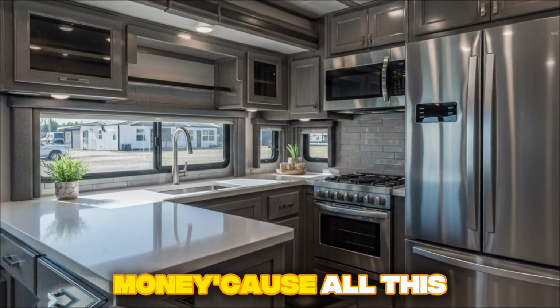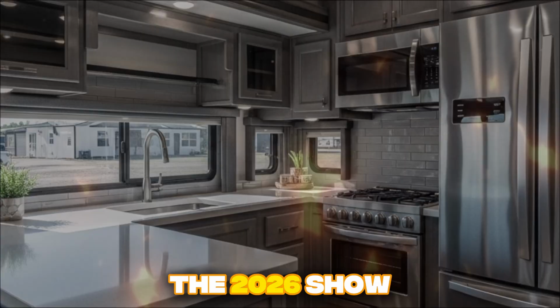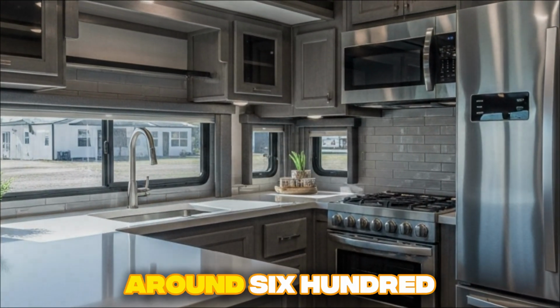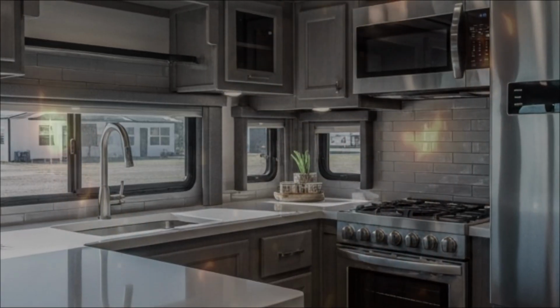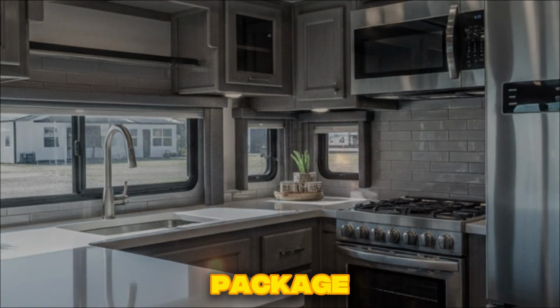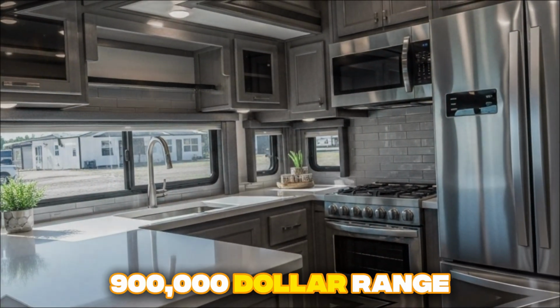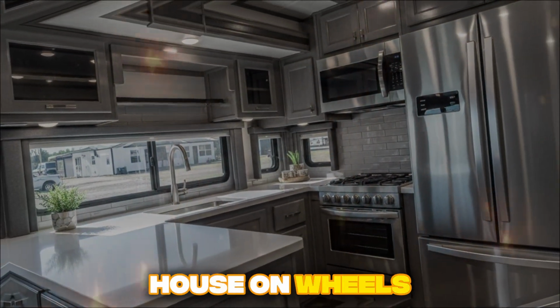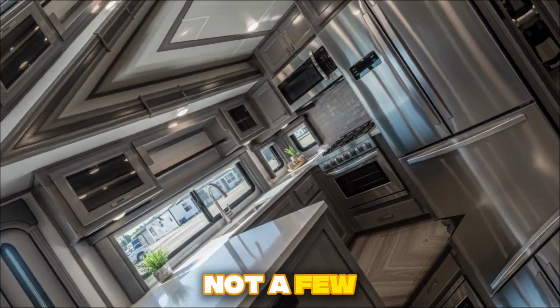Now, let's talk money, because all this power and luxury don't come cheap. The 2026 ShowHauler Adventure starts around $650,000, but once you start adding the extras, solar, upgraded engine package, custom interior, you're easily in the $800,000 to $900,000 range. Yeah, that's a house on wheels price tag. But you're getting something that's built to last decades, not a few seasons.